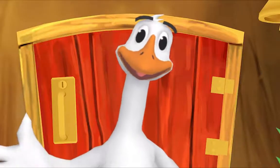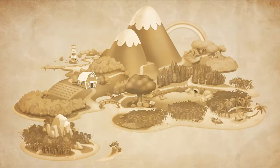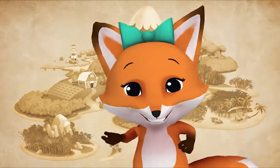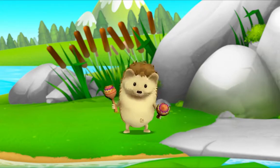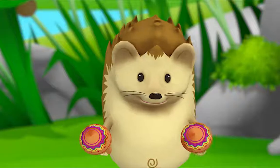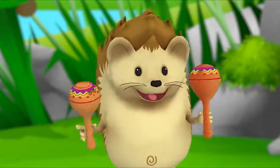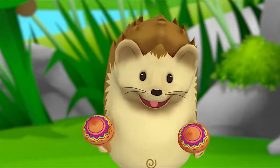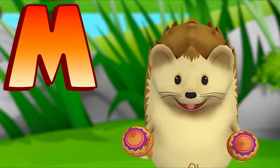Here's something we already did. Let's do it again! Letter Safari! Let's find some beginning letter sounds. Oh, look! Hedgehog has maracas! Maracas! Maracas! Do you hear that? Maracas begins with M. Maracas.